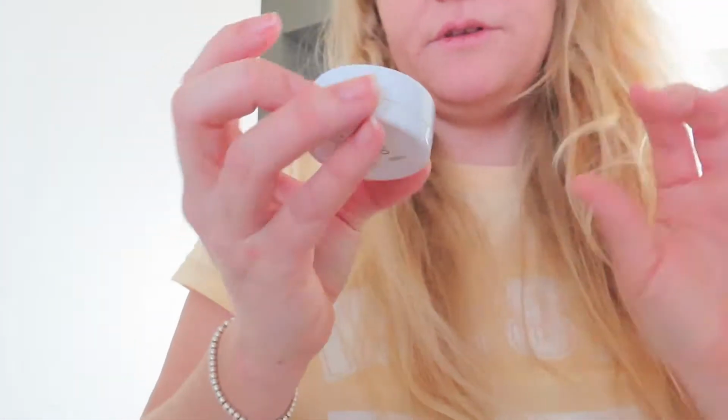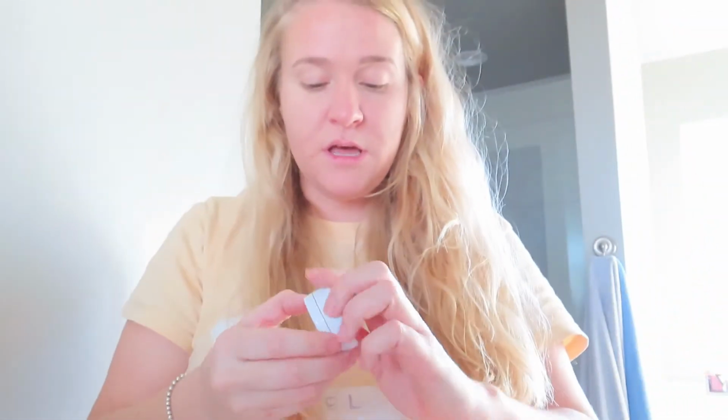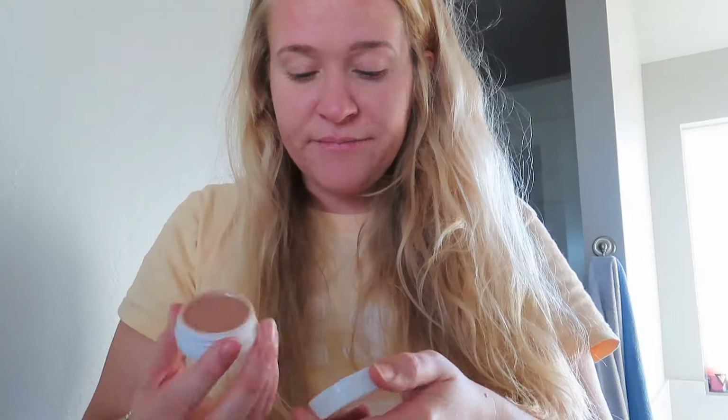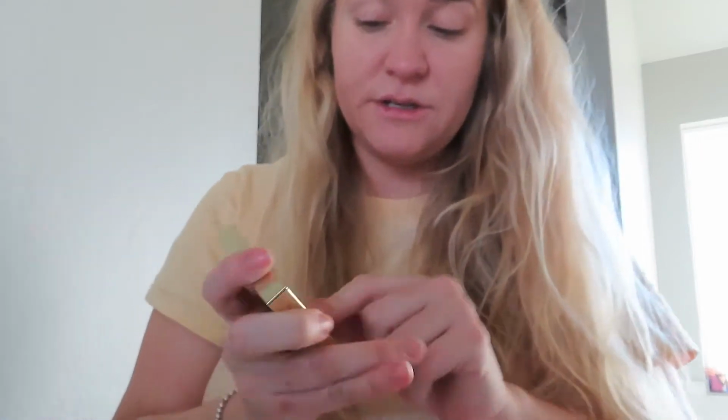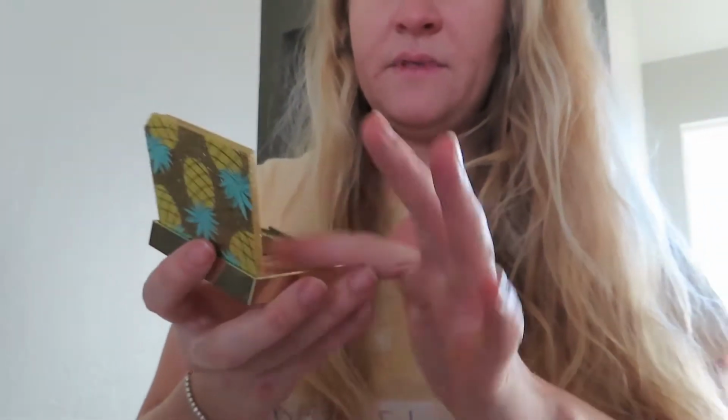I also have, this is one of my favorite, it's called Estate Cocoa. It's one of my favorite bronzers or contouring. I don't need that today, but I use that a lot. Another one I like a lot is the Too Faced that matches, the Pineapple Sun one, and it has a contour and a highlight. And then sometimes I just hit that on my nose, hit my eye. Yeah, just so it looks like I have little sun-kissed cheeks. Yeah, looks good.